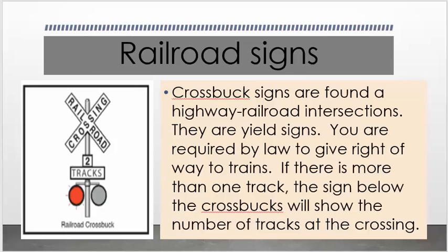Crossbuck signs are found at highway-railroad intersections. They are yield signs. You are required by law to give right-of-way to trains. If there is more than one track, the sign below the crossbucks will show the number of tracks at the crossing.